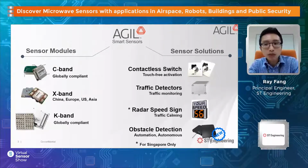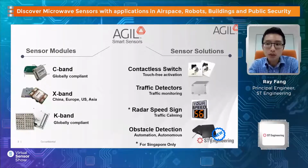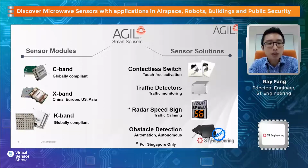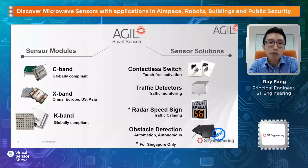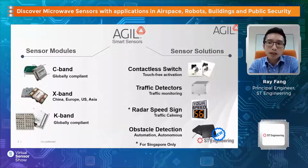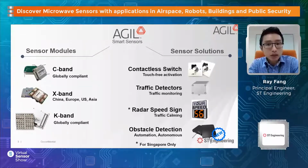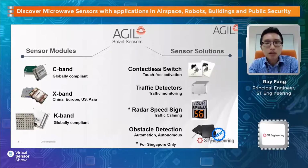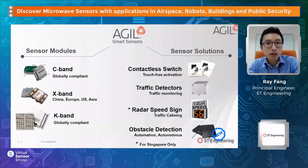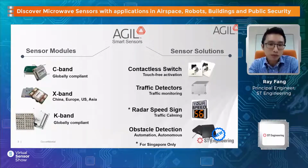Till date, we are one of the few radar sensor suppliers in the world that carry sensor modules to cover the three main ISM bands, C, X, and K bands, where the C and the K bands are globally compliant and accepted. Though the X band is not considered a globally compliant band, it is still widely used in major markets such as the US, Europe, China, Australia, and many parts of Asia. And it still remains one of our largest revenue drivers.